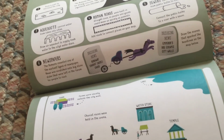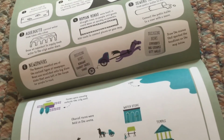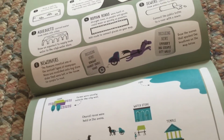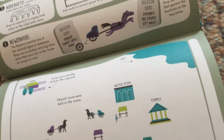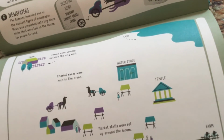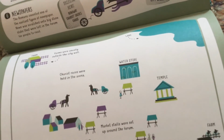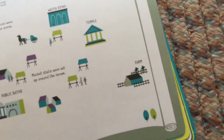Farm. Farms were usually outside the city wall. Lake. Chariot races were held in the arena. Water store, temple. Public baths. Market stalls were set up around the forum. River. Farm. Farm.